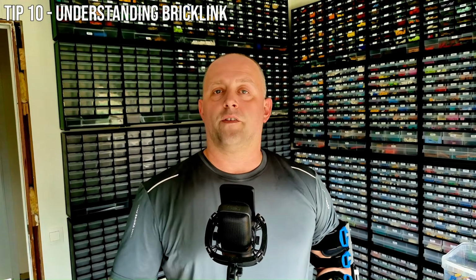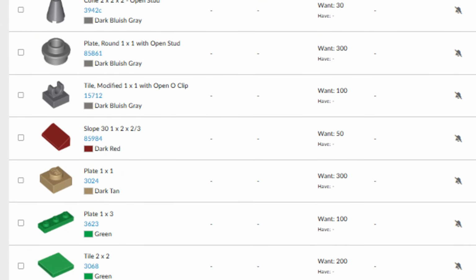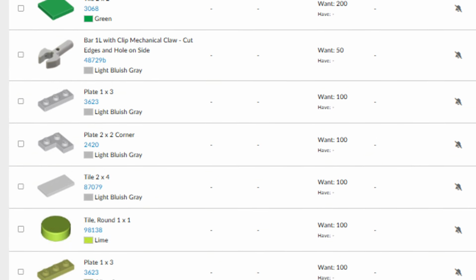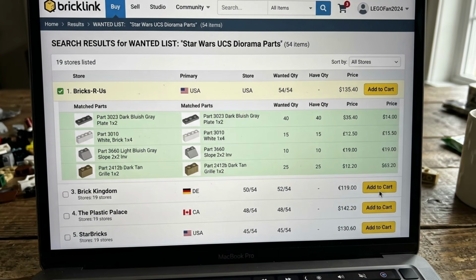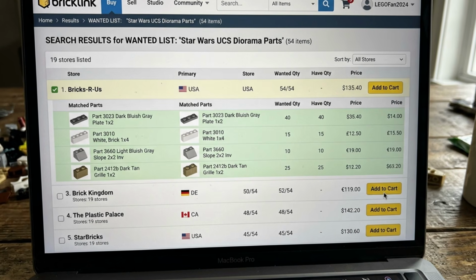So for my final tip, this is one that probably nobody talks about, and it might be the most important one on this list. BrickLink and BrickOwl are not window shopping platforms. Buyers don't browse the way you would on eBay or in a physical store. They come in with a wanted list, a specific list of parts they need for their MOC, for a restoration, or for a project of any kind. They run that list against available stores, and the algorithm shows them which stores fill the most of their list and the best combined pricing, including shipping.